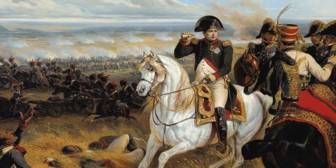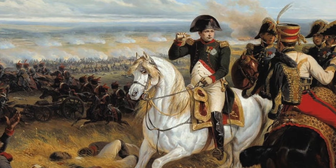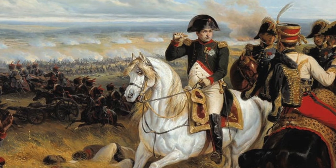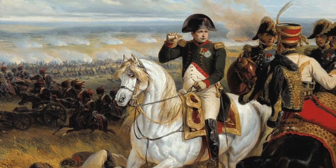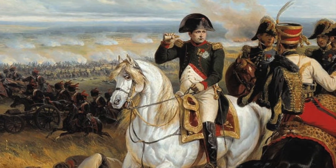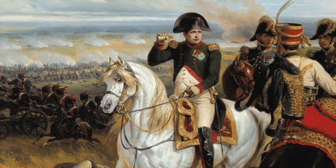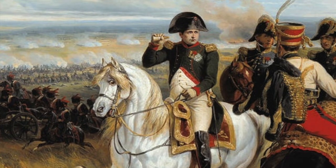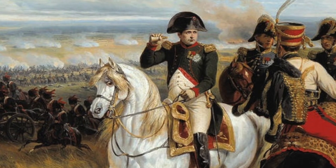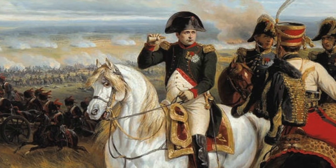The War of the Fifth Coalition in 1809 had ended with another defeat for the joint forces of the Austrian Empire, Great Britain, Spain, and Portugal against the French and their German allies. Following Napoleon's unsuccessful invasion of Russia in 1812, Prussia joined the countries already at war with France to begin the War of the Sixth Coalition in March 1813.